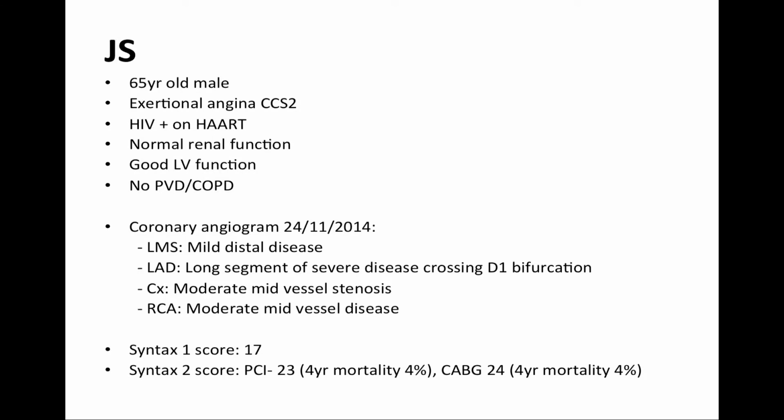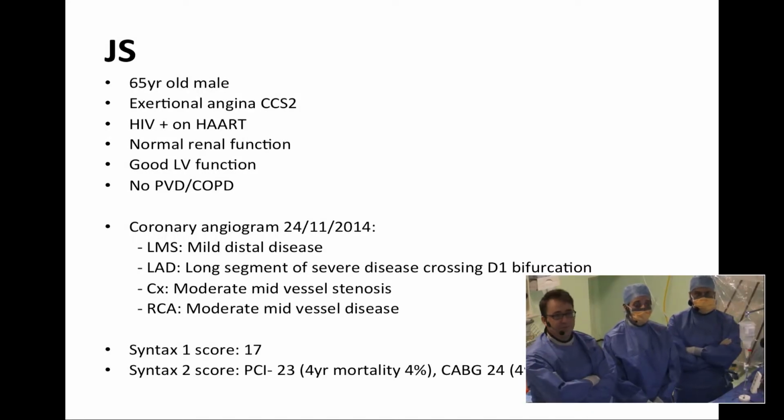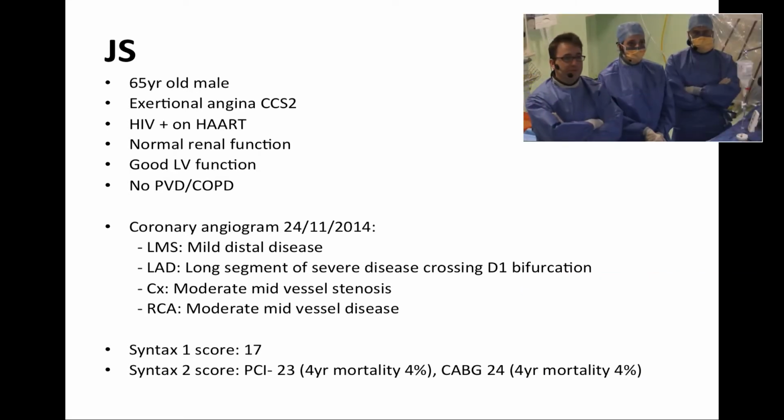Rasha. Thank you very much, Justin. So this is a case of a 65-year-old male who basically came to us with exertional angina, CCS class 2, and was seen in clinic. At that stage, he had normal renal function, good LV function, and was known not to have any problems with peripheral vascular disease or COPD. He was actually recently diagnosed HIV positive and has now been put on retroviral therapy. He had a coronary angiogram with us back in November.